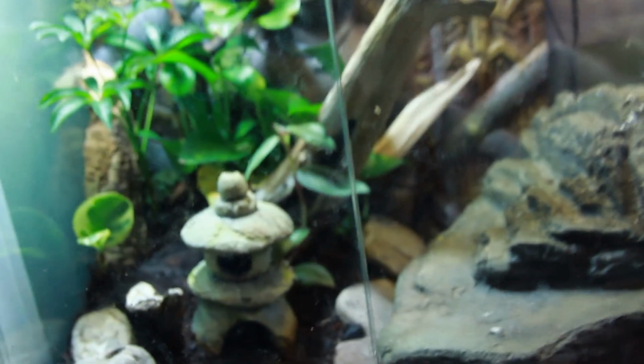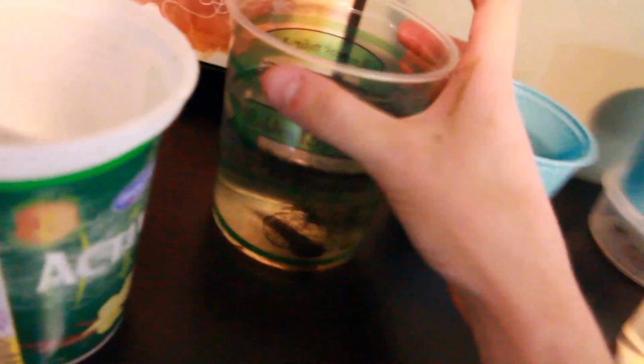So that's pretty much it for this tank, but I do have an update as far as the tadpoles go. Got tons going on right now. Sorry for these guys being a bit dirty and this being the most awkward way to film, but here we go. So here's the big original guy. He's actually massive right now. We just got a little bit of Java moss in there with him.